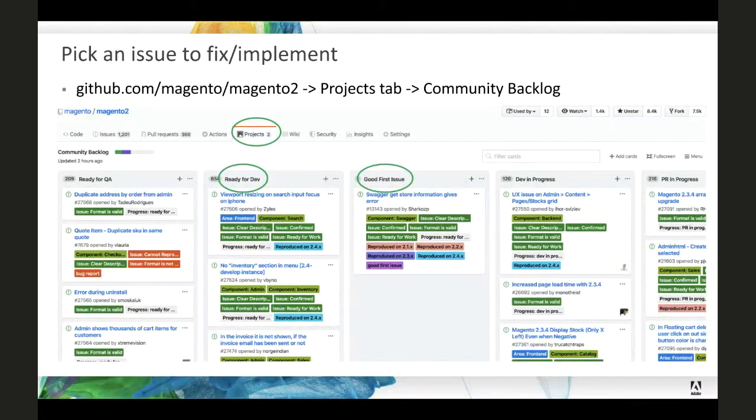The way to pick an issue is the same on all the projects. It's the GitHub project community backlog dashboard. And there are two columns, ready for dev and good first issue. Good first issue contains smaller, easier to implement things, and ready for dev is a bit more complicated than good first issue, but not necessarily too complex.